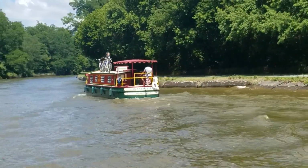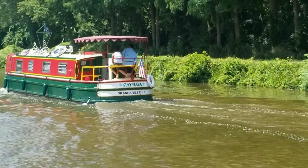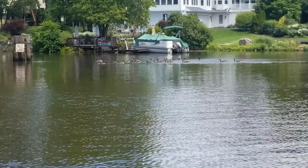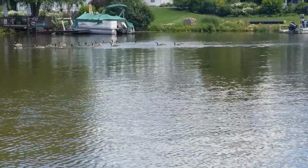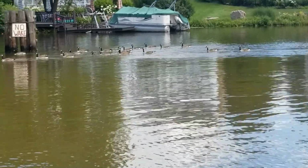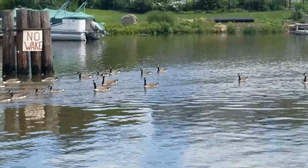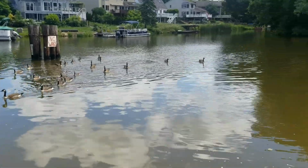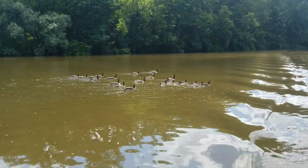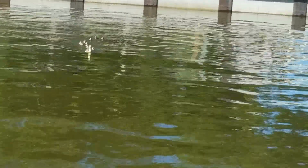We're seeing a lot of Erie Canal Adventures boats today. There goes the Skinny Atlas. And there goes the Cayuga. We're stopped in Fairport for the night. This mama and her 11 adorably fluffy babies visiting us are worth the stop.